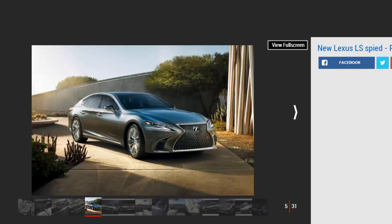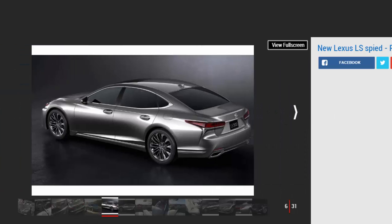New multi-link suspension front and rear is also present, making extensive use of aluminium to save weight. Lexus says the new system should introduce a more precise steering response. It's mated to a new generation vehicle dynamics management setup for optimized ride comfort and traction, and rear wheel steering is also a part of the package, for greater stability and agility.